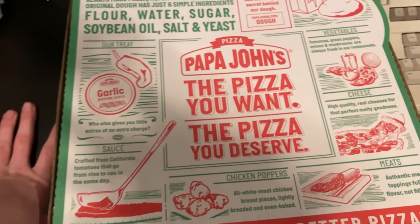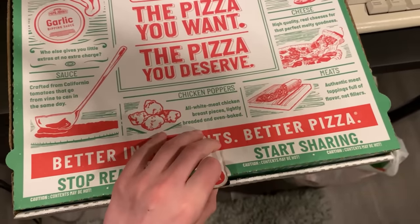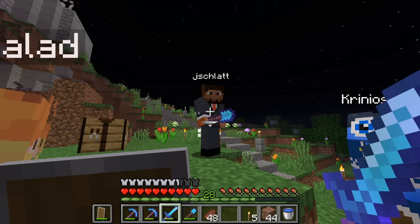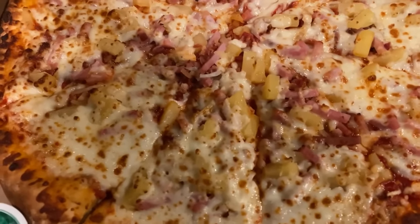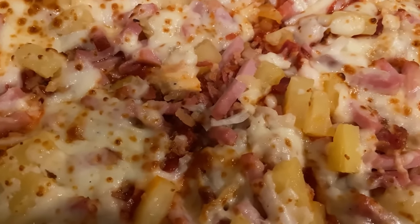This is apparently the pizza I deserve. Better ingredients, better pizza. Stop reading, start sharing, going in. What the fuck? That's entirely pineapple. No, it's not just pineapple, Schlatt. There's ham on it, too. You're all Hawaiian? But there is extra onion. Ah, I didn't even see the onion. But now that I'm looking at it, yeah, there's some onion in there.